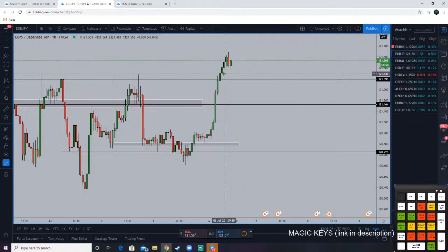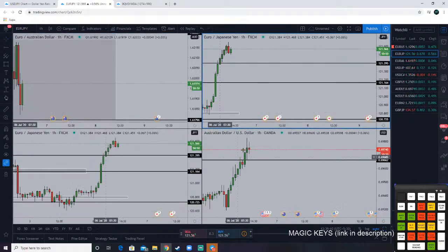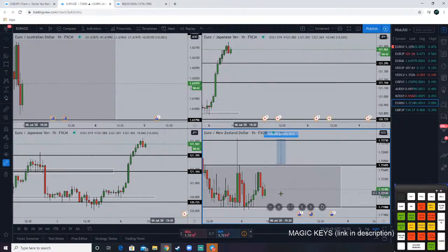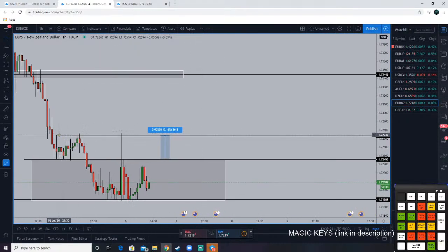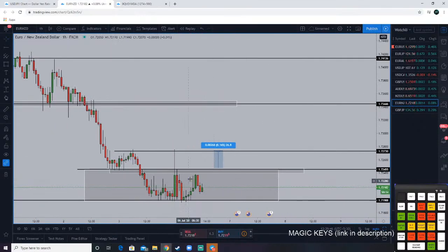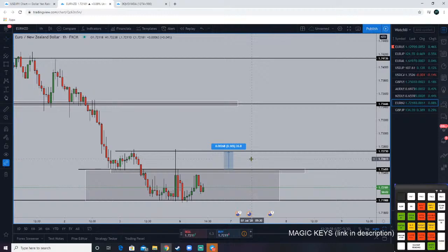What would change your bias to sell Aussie dollar or buy Euro New Zealand? What would change my bias? Okay, let's see. On Euro New Zealand, if price comes all the way up and closes above this resistance here, then I would think about buys. But as long as it stays below, there's no reason I would think about buys. This still can't go down as long as it stays in this box here. But once it breaks above, it might give us a chance for a quick scalp to the next zone here, which is 20-30 pips.